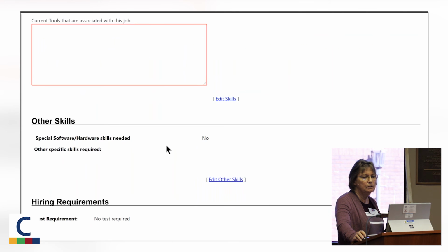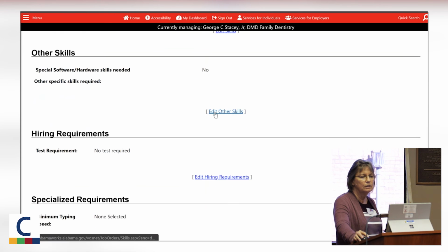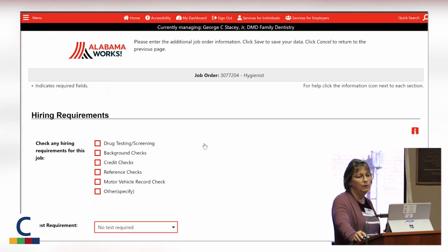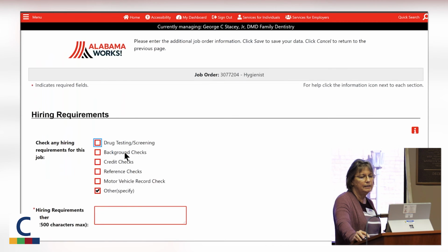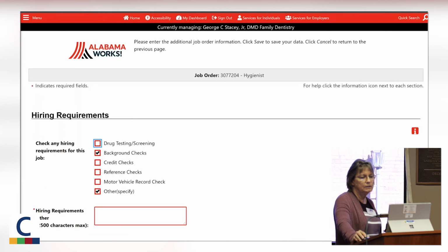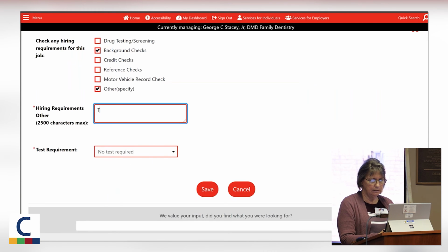the job description. All right, now here's where you can add your other skills. Select more skills, put in there. I'm not going to take the time to go through all that because it's kind of boring. The hiring requirements, you might want to go in there. This is, if you perform these on your new hires, you can definitely list those in there and let them know. If you do a COVID-19 test, you can put that in there, COVID-19. Type that right in there. And then you can say who does the test, or if you do a TB skin test.